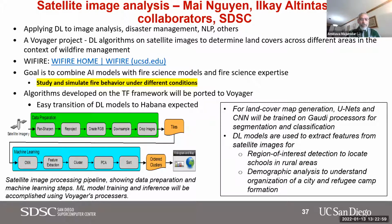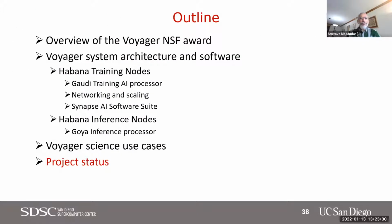So it's like land cover map generation to aid in wildfire, and then region of interest detection to locate schools in rural areas, even demographic analysis. These are all based on satellite image analysis to see where refugee camps may be popping up or moving. And this pipeline has already been implemented on the Habana, and I think the porting is probably almost done. So they will be interested in the training. So that would be a good one.